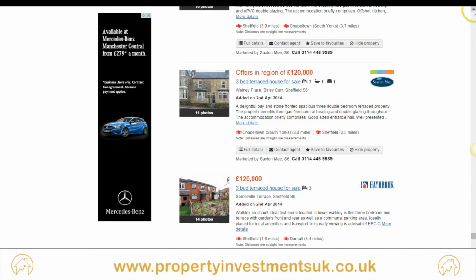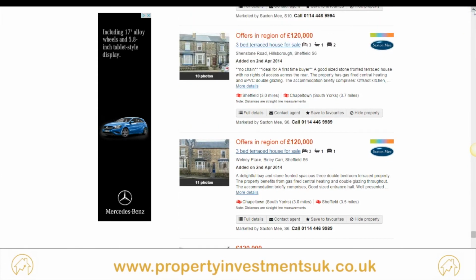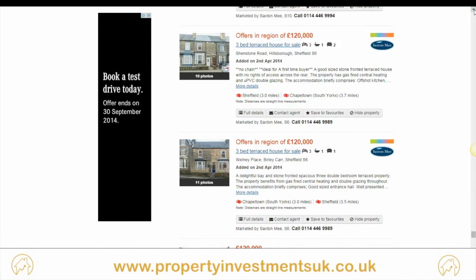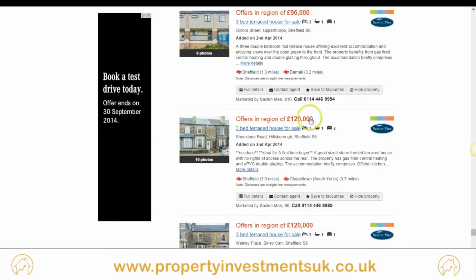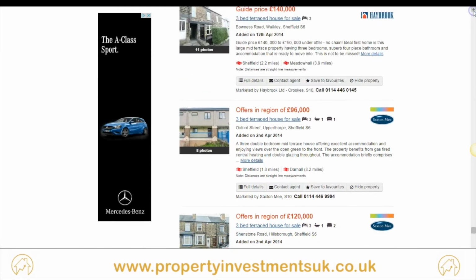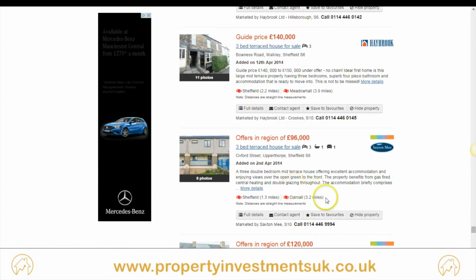If it's a very buoyant area, then you're going to have property deals that have been on the market a quite short space of time before they get a proper sale agreed, typically. If it's a more stagnant area, or it's going down in value or staying quite stagnant, prices staying similar, not much activity happening, then properties will be on the market a lot longer. As you can see here, these ones have been on the market a little bit of time. So add that one.